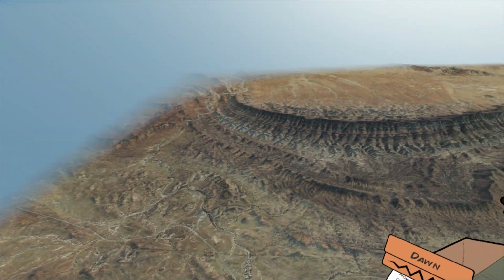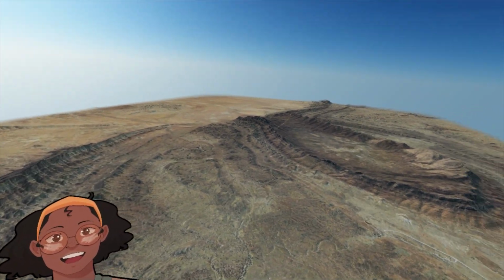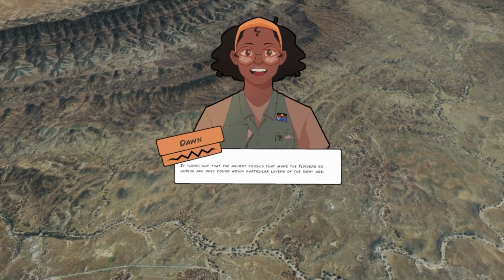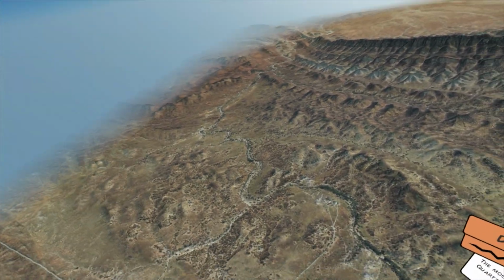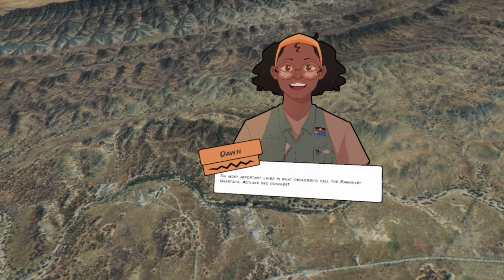But what about the tiny creatures that are buried in the rocks themselves? How do geologists and paleontologists find small and delicate fossils? It turns out that the ancient fossils that make the Flinders so unique are only found within particular layers of the right age. The most important layer is what geologists call the Rawnsley quartzite.